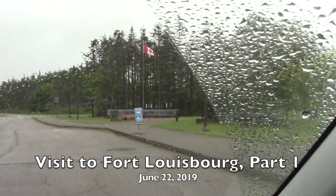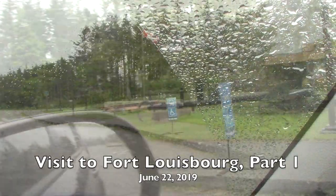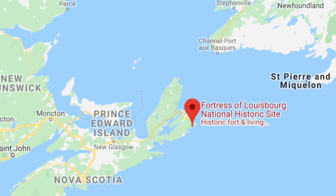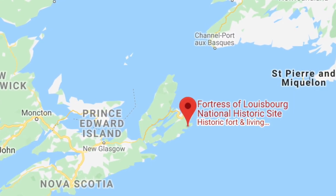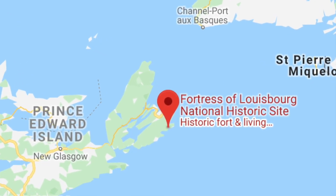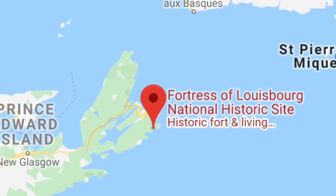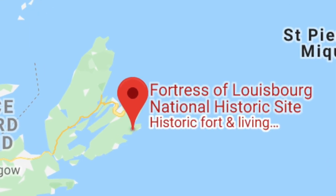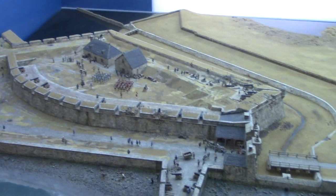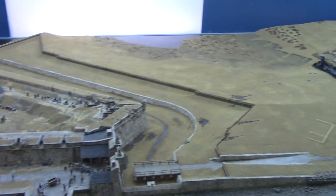Visitor Center for Fort Louisbourg. Fortress of Louisbourg is a National Historic Site of Canada and the location of a one-quarter partial reconstruction of the 18th century French fortress. This is what it started looking like. It's much more substantial.